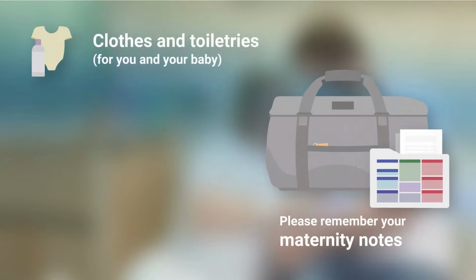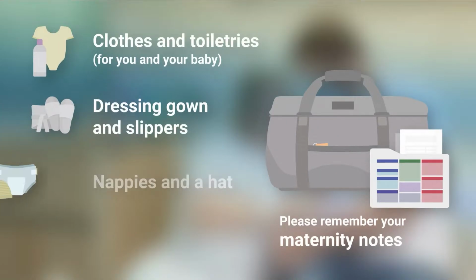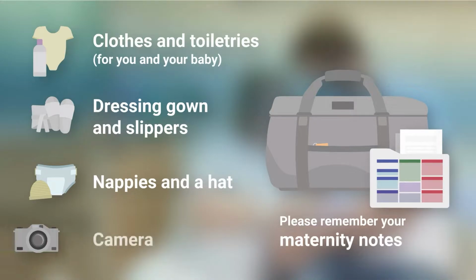Bring your maternity notes and all your clothes and toiletries for you and your baby. In particular, please make sure you pack a dressing gown and slippers and nappies and hat for your baby. Remember a camera too.